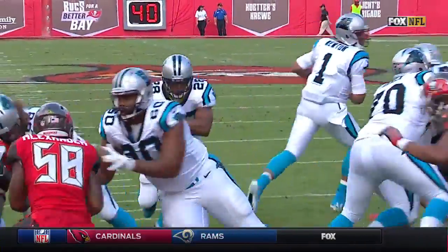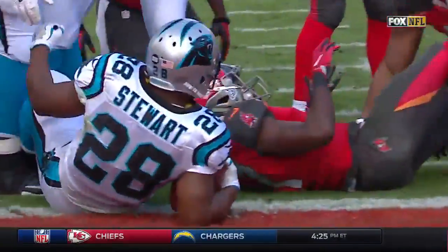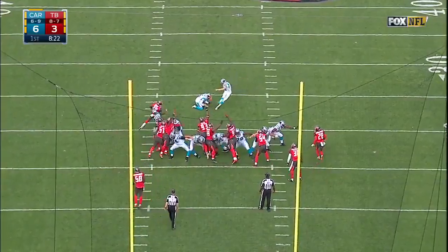That's a backside lineman pulling with a lead fullback, and if you don't meet that at or behind the line of scrimmage, you have too many people. The defensive coordinator said they've got to meet the power runs with conviction today.